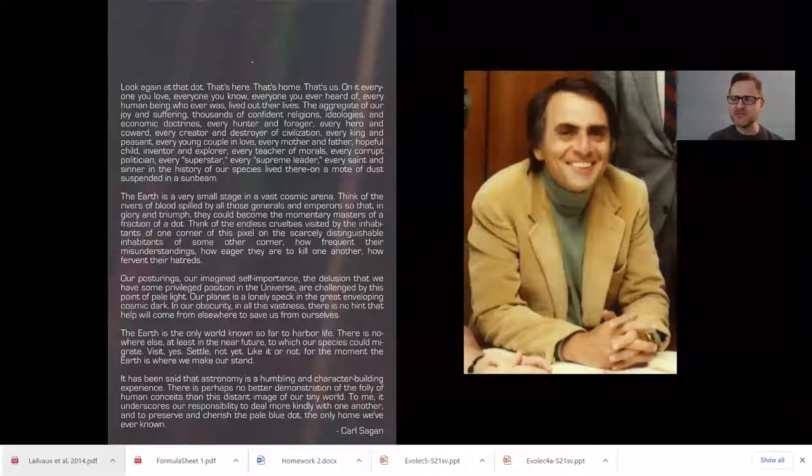But I want to read to you the text that's on this slide, because this is from The Pale Blue Dot. The book is largely about the future of humanity's exploration of space, and it puts the Earth in its proper perspective. So if you'll just humor me, I'm going to read this to you. He says, look again at that dot. That's here, that's home, that's us.